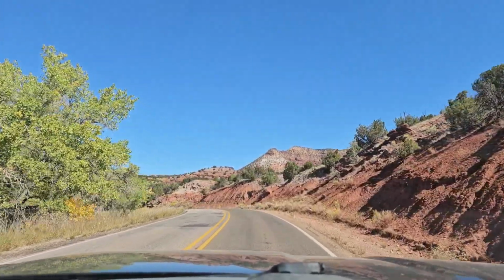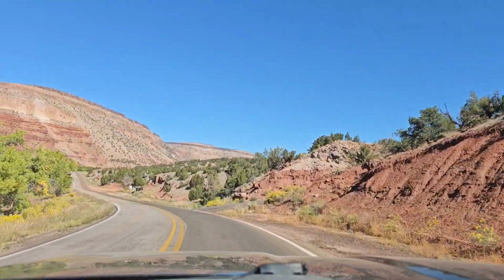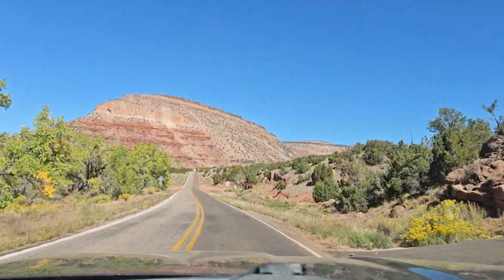I just wanted to show you guys a little bit of the drive as we head up into the mountains and how the landscape changes and how beautiful it is.